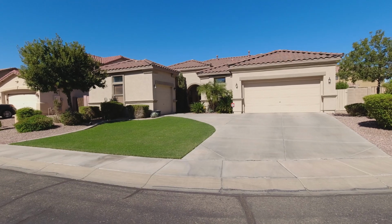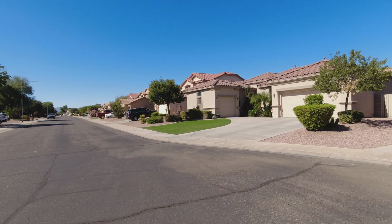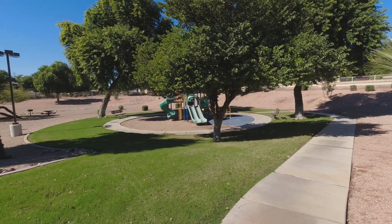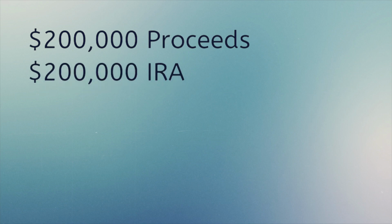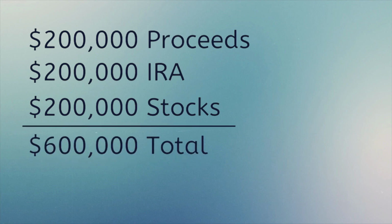Now, the reason they're willing to pay that much is because that particular property is in their desired neighborhood near to their family and their grandkids. Now, in addition to $200,000 in proceeds, the Joneses have other funds sitting in savings accounts. They have $200,000 in an IRA, and they've got $200,000 in a Robinhood account in stocks. So they have a total of $600,000 in liquid assets that they'd be able to use.